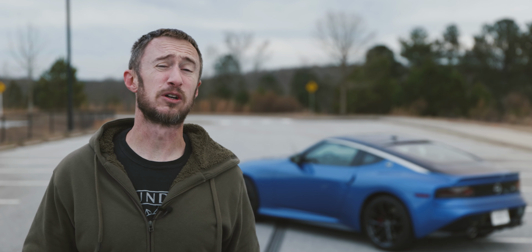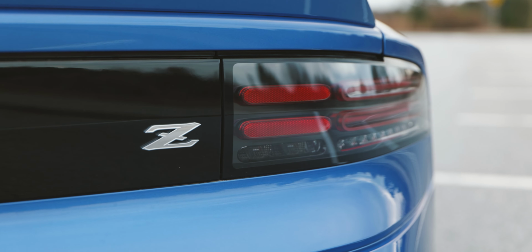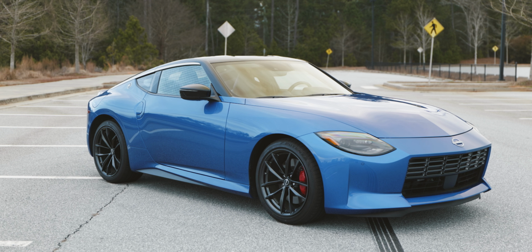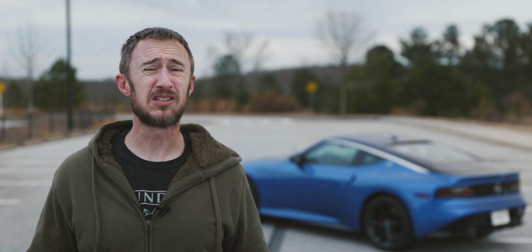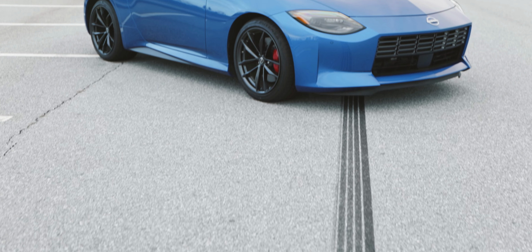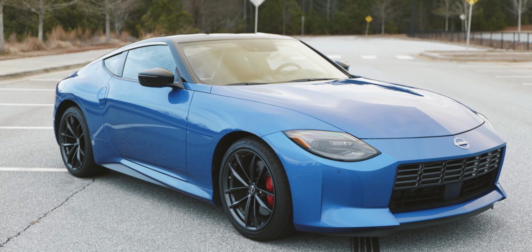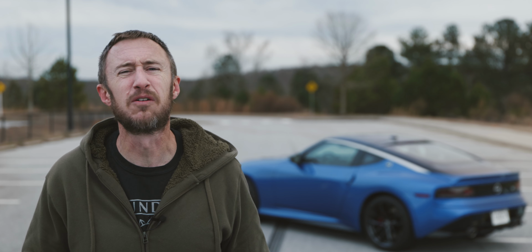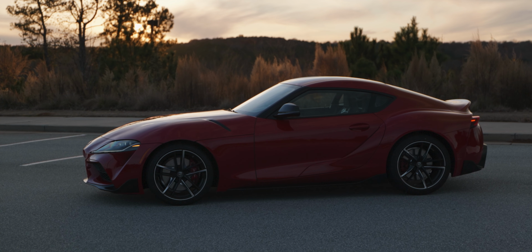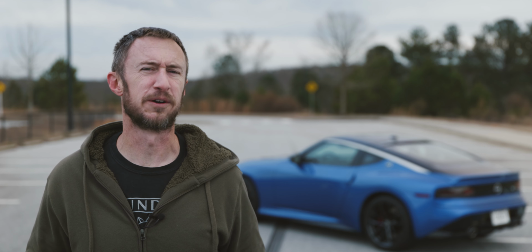A used C7 Corvette will put this thing on the trailer, but with the used car market still kind of being bonkers, I'm gonna let that one be for now. In some ways, the Nissan Z balances the head and heart equation pretty perfectly. There's no denying the nostalgic styling and the powerful engine, but it's also more comfortable and more livable than the Toyota Supra. It really just kind of has the ability to chill out more than the Supra does.